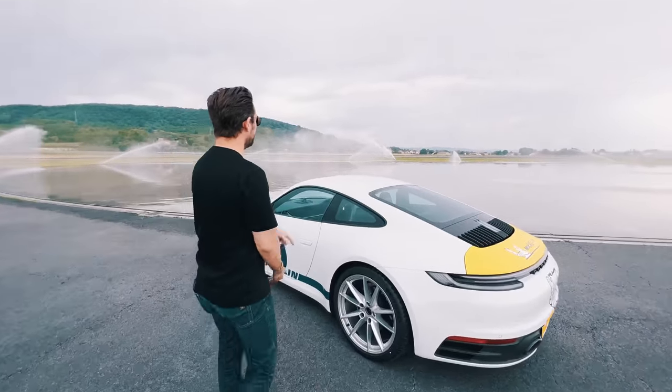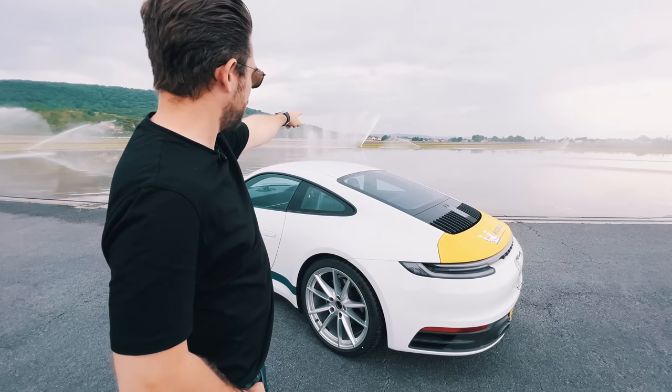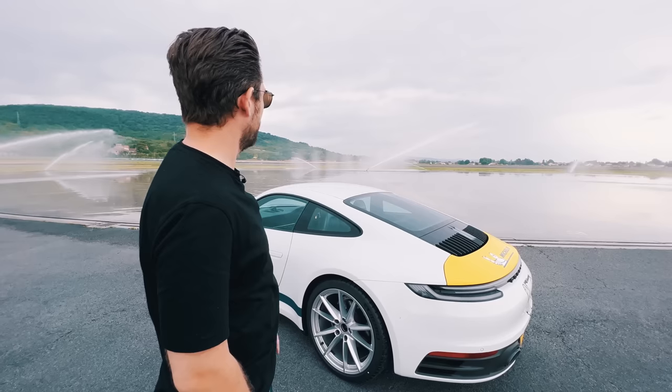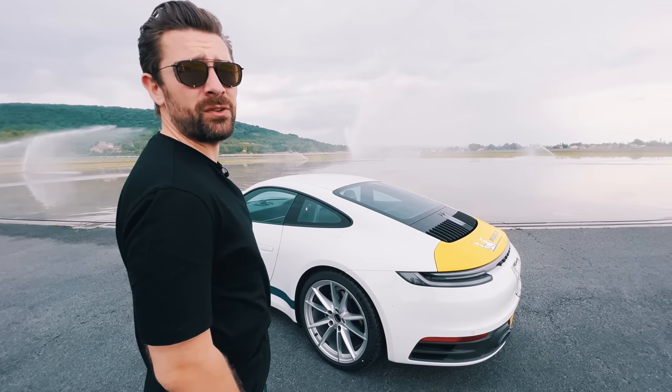You know, now we're up close to it, the power of these things. What you can't tell, the one in the middle, that's seriously covering the whole circumference of this bowl with one spray. Look at it, it's massive. You wouldn't want to stand in front of that. I think it'd knock you straight in your face.